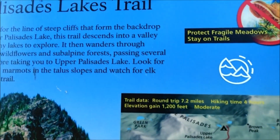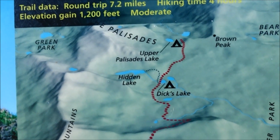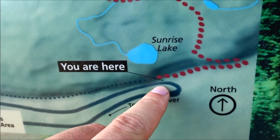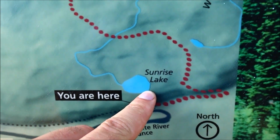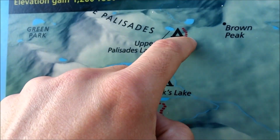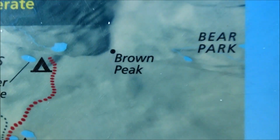Guys, here's the information on the hike. As you can see, it is pretty extensive. Goes all through here. We're right here, and this is kind of the viewpoint with the parking lot. And we're gonna come down around and try to go right over to this lake, the Sunrise Lake. But you can clearly see it. The trail goes all the way through here, Clover Lake, Dix Lake, all the way up to this area, Brown Point or Peak. Yeah, Peak.